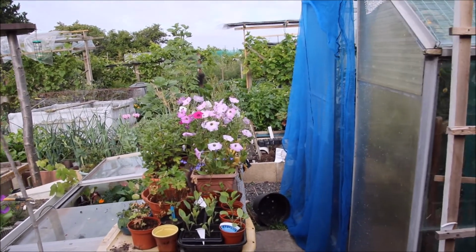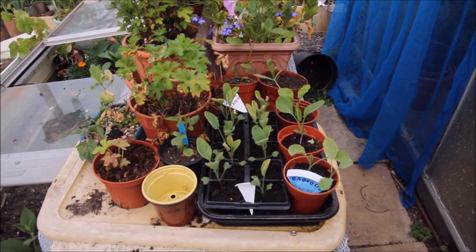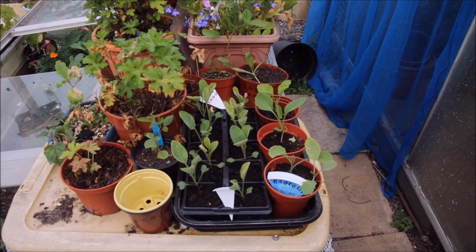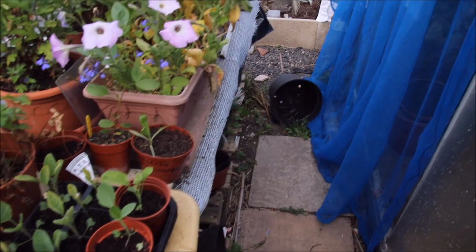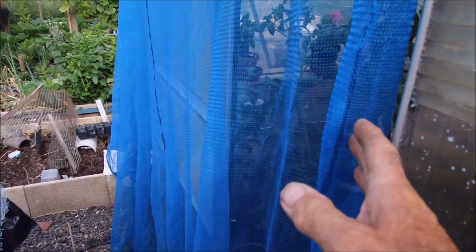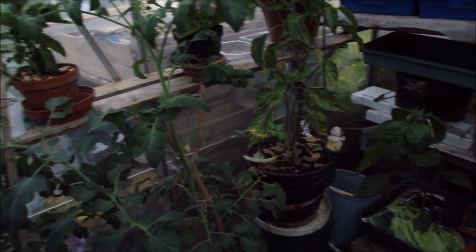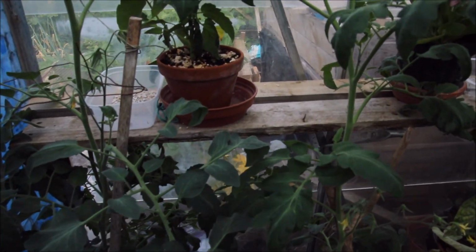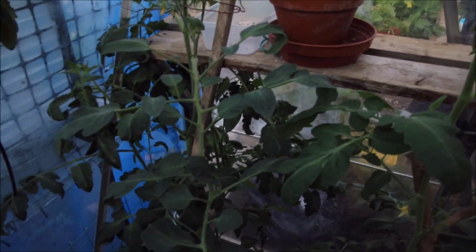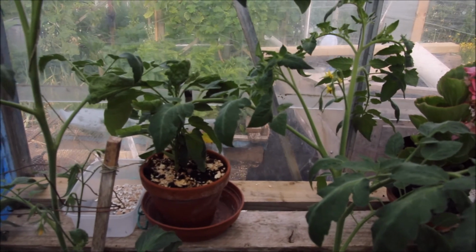More flowers, of course, and I'm doing a bit of sowing. I've sown cauliflowers for next year. This is for the spring, so they're going nicely there in the greenhouse. Right, well, we've got a couple of tomato plants. They're coming on good. They're a bit slow. I mean, I've got them at home and I'm picking tomatoes. Well, no, I'm not picking them. They're not quite ripe yet.